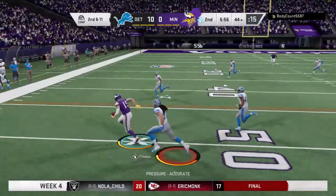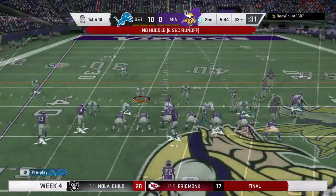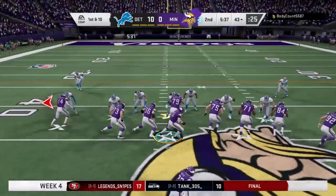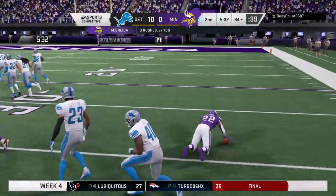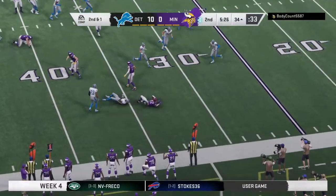That's complete to the receiver, Thielen. And he'll work it across midfield inside the 45. And it's going to be another 1st down as they'll get him to the ground at the Lions' 43. On 1st down, here's Breida. And he's going to get a solid gain of 9 before being brought down. Second and right at a yard. Good, strong run against the 3-4 set.